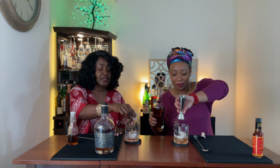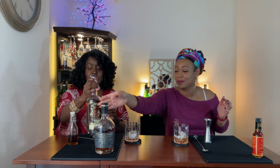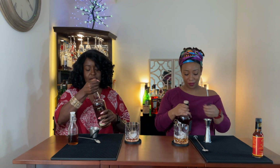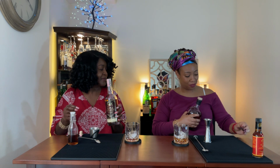I have had this cocktail before, but with a different rye. So, I'm looking forward to it. Oh boy. And I don't know why she's keeping that on there, child. What? Oh. I don't know either.